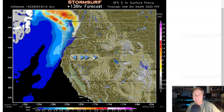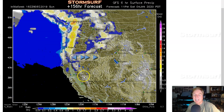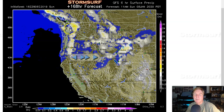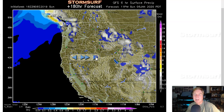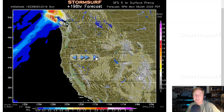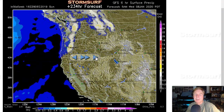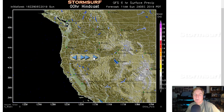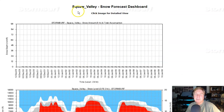Here comes the next system off the coast, blowing in on Saturday. Again, not making it down into greater California, but doing well for the Pacific Northwest mountains into Sunday. Now, this is a 240-hour model, so we can squeeze a little more out. But again, do I believe it? No. We're out a week and a half, and things are pretty weak after that. Snowfall potential for Squaw Valley, maybe an inch.